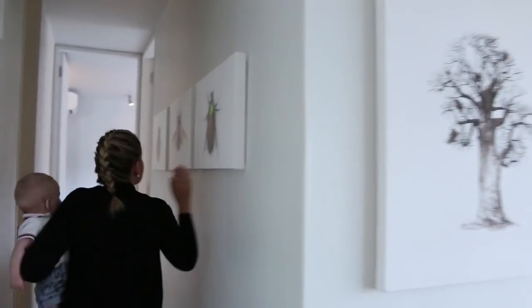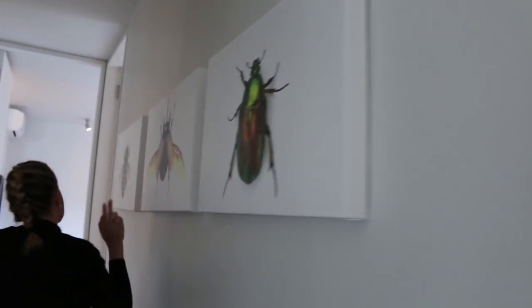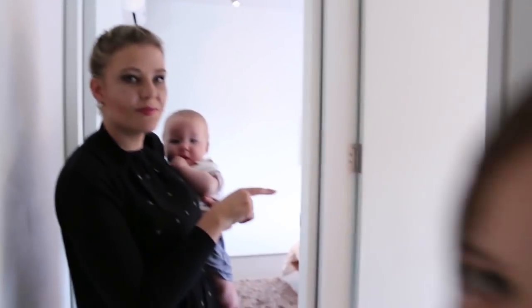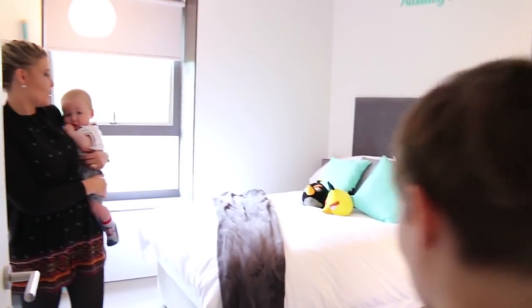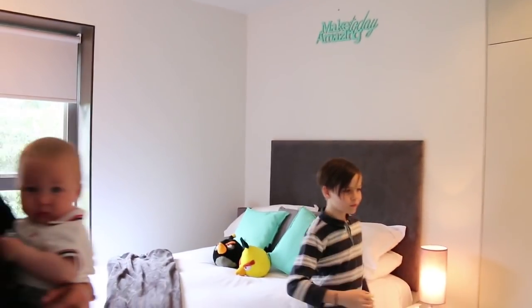Okay, let's go see where Pierre is sleeping. These are really nice as well, these insects. I really like that. And there's another bathroom. This is Pia's room. Hello there. Sneezer. He's sleeping in here and it says, make today amazing. I like that. Yes, it's a lovely saying.